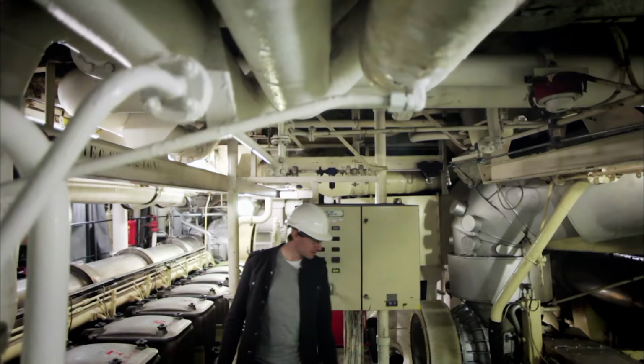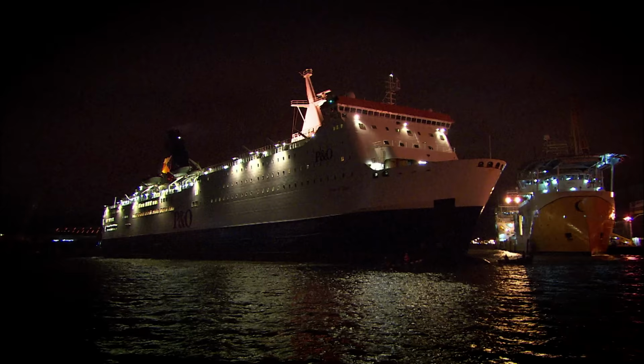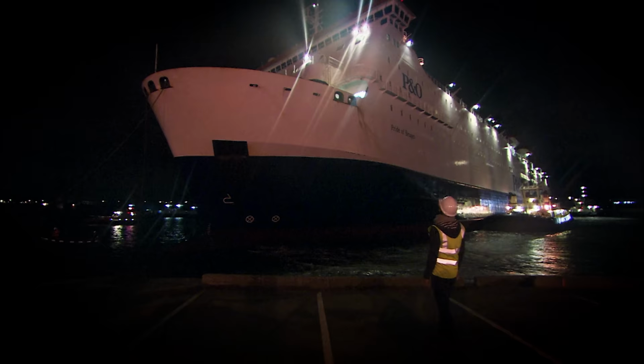I'm Rob Bell. I'm a mechanical engineer, and I've always loved to get my hands on complex machines to discover how they work. I'm Tom Wrigglesworth. I'm a trained electrical engineer with a passion for big machines. And this is the Pride of Bruges, the North Sea ferry that's going to help us explore exactly how a ship works.